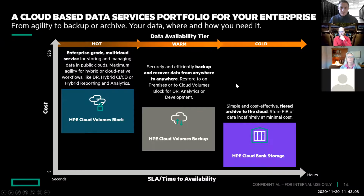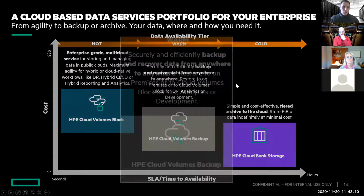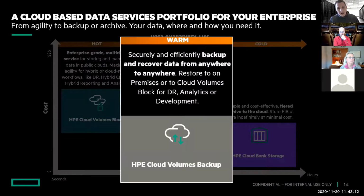Thank you, Jonathan. Cool. So the second tier down, the warm tier, is what we call Cloud Volumes Backup. And this is built on the same infrastructure and into the same cloud as Cloud Volumes Block. But rather than presenting itself as iSCSI volumes, if you will, it presents itself as an object. Well, it's really Catalyst is what it is. And it's an HPE developed object store for backup.